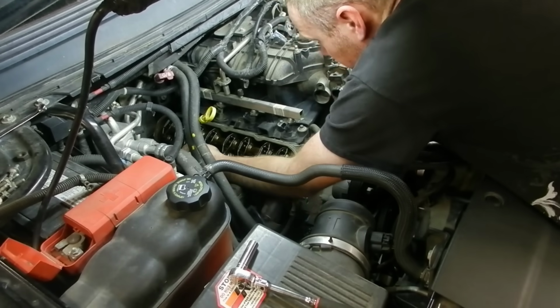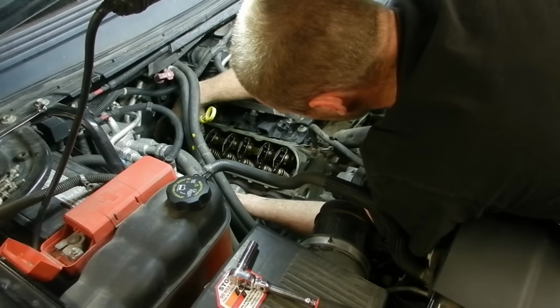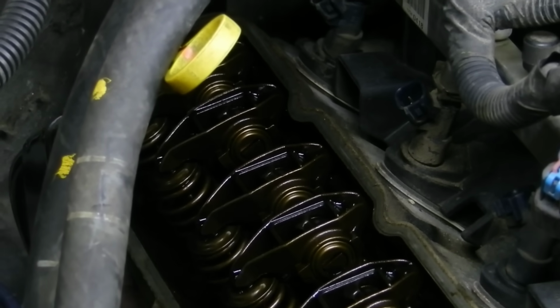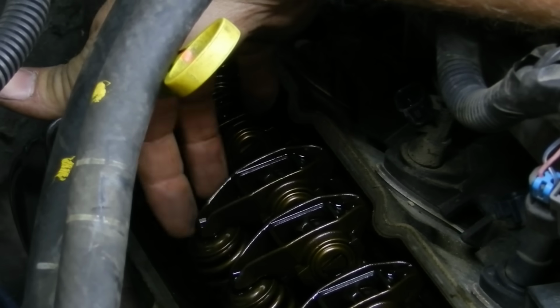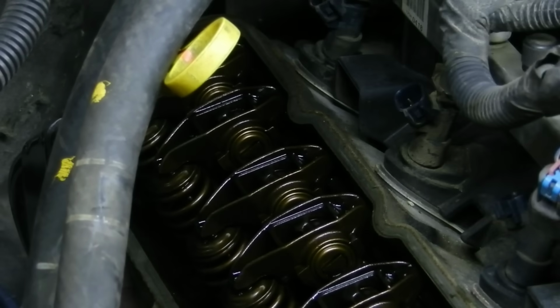There it is, right there. So we got cylinder 6 intake valve. Okay, so I moved the camera quick just so I could show you a little bit better look at that rocker. You can see this one here is way loose. So that's because that lifter has actually collapsed. This intake valve is not properly opening.